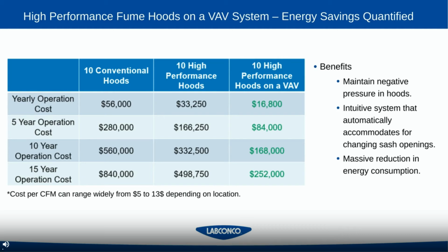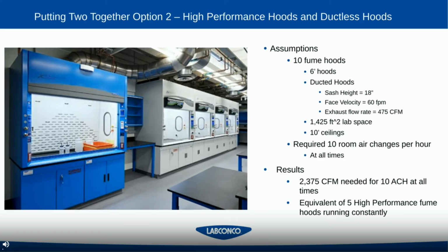The other option I wanted to outline is whenever you combine high-performance hoods and ductless hoods. Again, let's take a new hypothetical lab, and we're going to look at it in a little bit of a different way. Still using 10 hoods. They're still 6-foot hoods. Your safety officer has determined that the ducted hoods need to run at 60 feet per minute, which means 475 CFM. I've said this many times now.